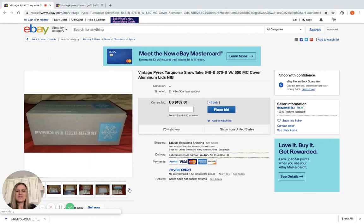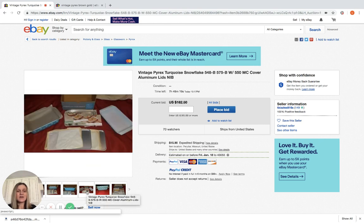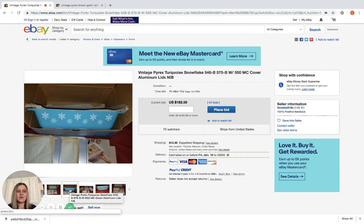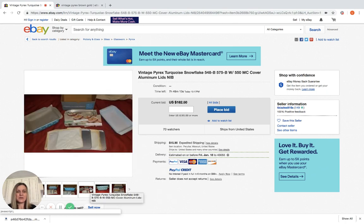But anyhow, they put the box as their main featured picture. I'm not sure I would have done the same. It is very cool that it has the box, but look how pretty this is. It's so pretty. And it has all of the stuff. Wow. I think I would have included one of those as my main pictures.